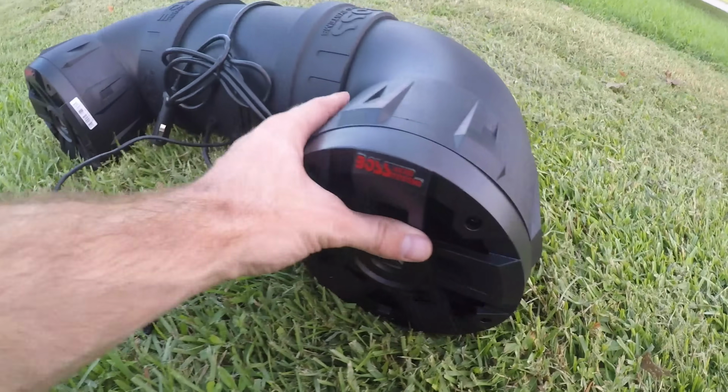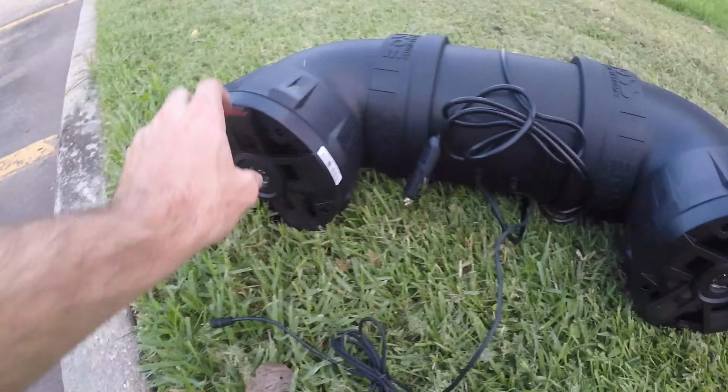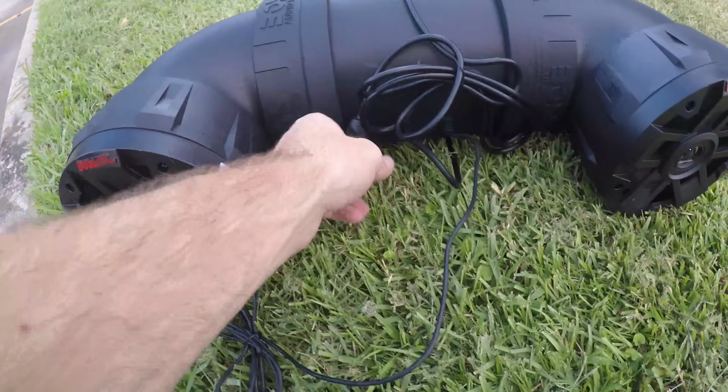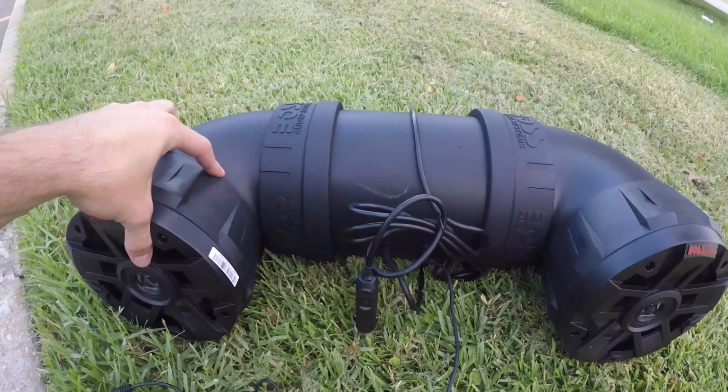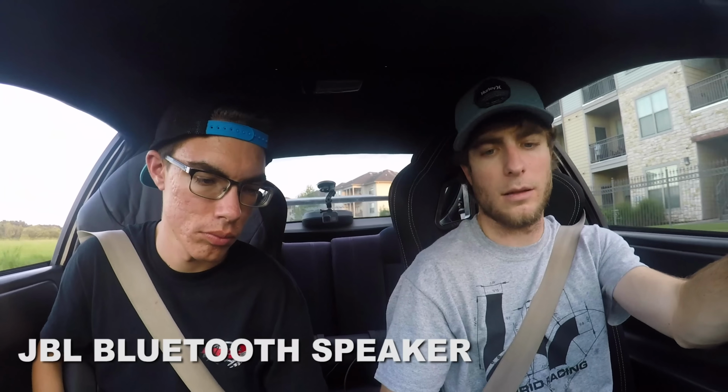All right, I just have this sucker in the grass right now. Big old speakers right here. I mean, they look pretty beefy to be coming out of a cigarette lighter. They say 450 watts, so we'll see how it does. Let's put it in the back seat. Unfortunately, you know, you forgot to wire up your sound system or you're getting locked out after you painted your car, which is what happened to me.